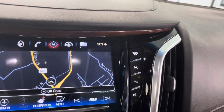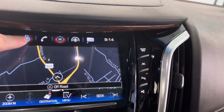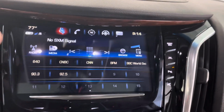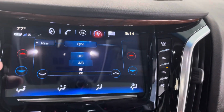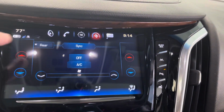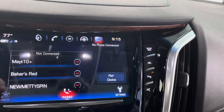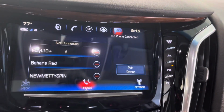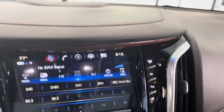Alright, we're still on the navigation. But we do have AM, FM, satellite radio. You can see there's your radio settings, ability to pair a phone, of course navigation, we were already there. There's your climate, tri-control, obviously rear has their climate controls as well. And of course you got your ability to project your GM phone onto the screen to keep eyes on the road.